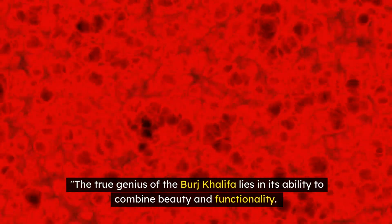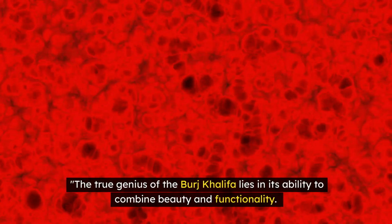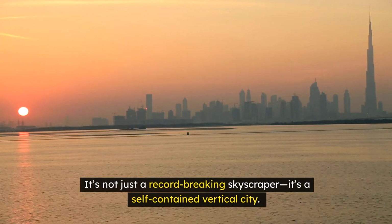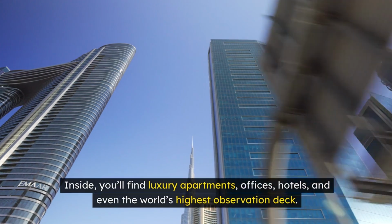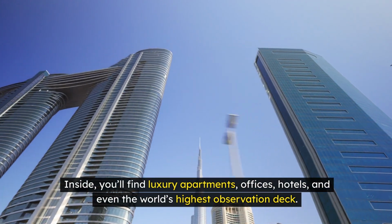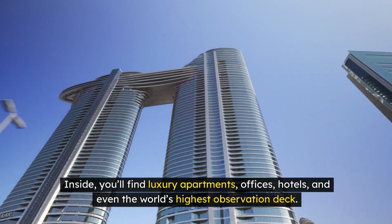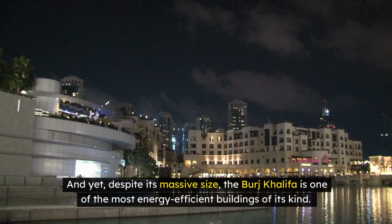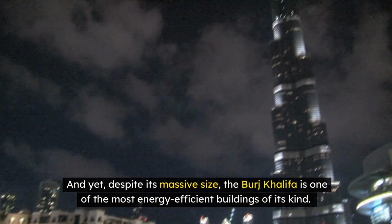The true genius of the Burj Khalifa lies in its ability to combine beauty and functionality. It's not just a record-breaking skyscraper, it's a self-contained vertical city. Inside, you'll find luxury apartments, offices, hotels, and even the world's highest observation deck. And yet, despite its massive size, the Burj Khalifa is one of the most energy-efficient buildings of its kind.